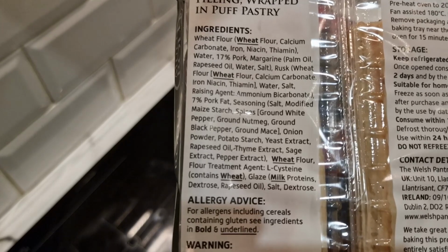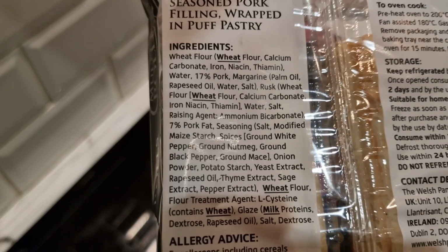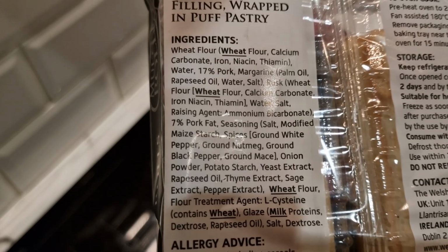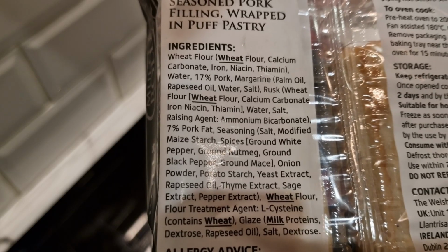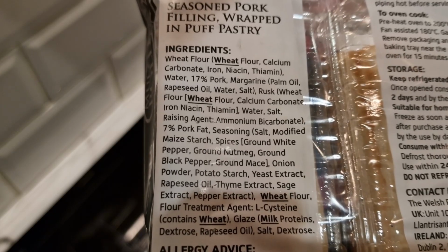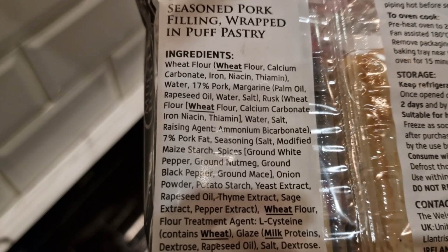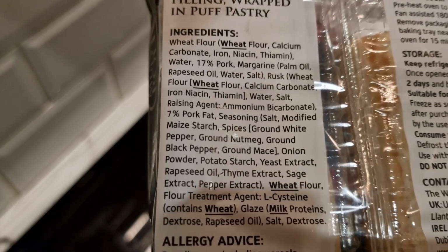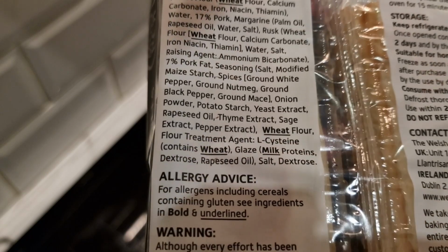Oh, look at this. So, big list of ingredients here. You've got 17% pork, 7% pork fat, and that's about it. So you've got wheat as the allergen, and then obviously a lot of spices. So 24% meat, it's not the best, but it is what it is. A lot of spices in there, so hopefully that adds to the flavour.